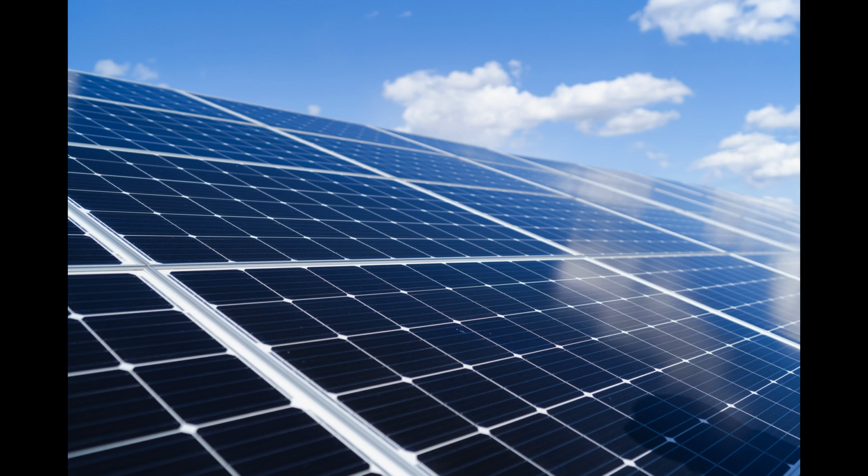Also, you want to make sure you're not getting surplus or used solar equipment, unless you intend to get surplus or excess solar equipment used, which you can do. You can go online and you can buy out of warehouses at a really cheap price, but they come with no warranties. So you need to be aware of that.